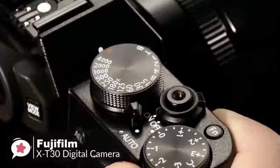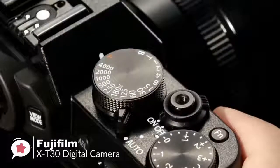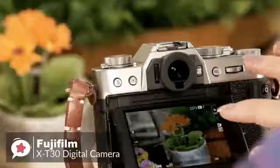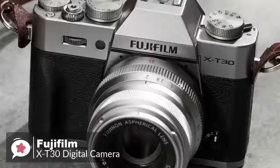In addition, the layout of the camera controls are well thought out. There are dedicated shutter speed and exposure dials at the top right of the camera. The touchscreen display can be tilted up to 90 degrees and down by 45 degrees.